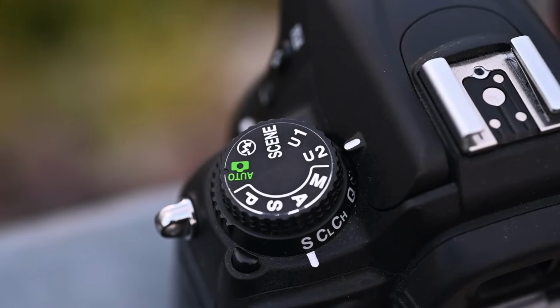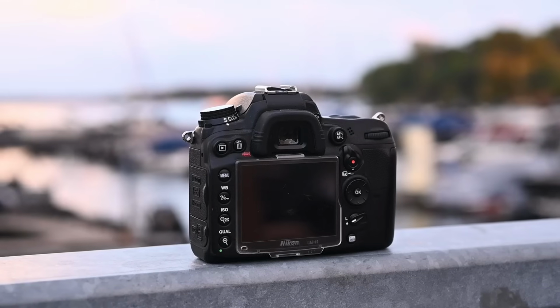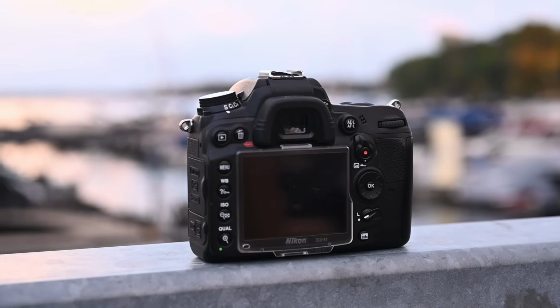So who is this camera for? I think it's more for serious beginners, hobbyists, or even like semi-pros that want a second camera or a second DSLR. The Nikon D7000 is my backup camera.